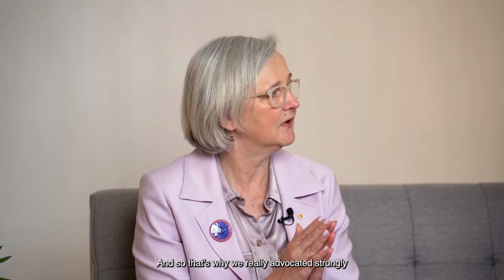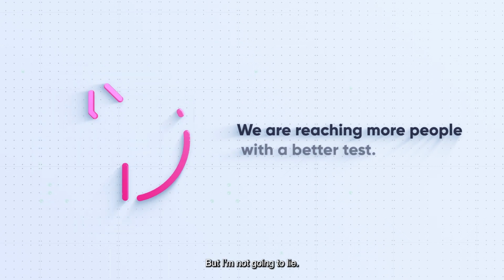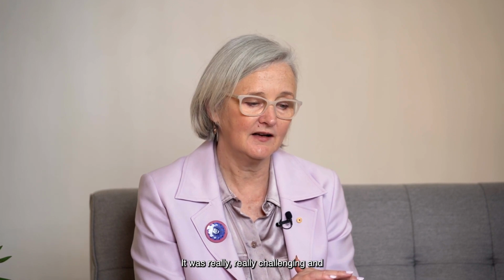And so that's why we really advocated strongly and worked with the government on advisory committees to give effect to this change that is putting Australia in a position where we might be first in the world, because we are reaching more people with a better test. And it's so exciting. But I'm not going to lie, it was really, really challenging. And it made some of my professional relationships not as collegial as I'd like them to be.